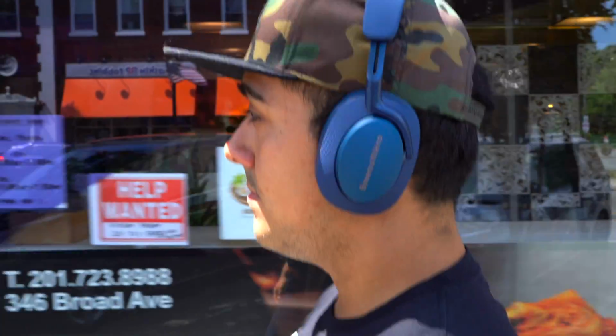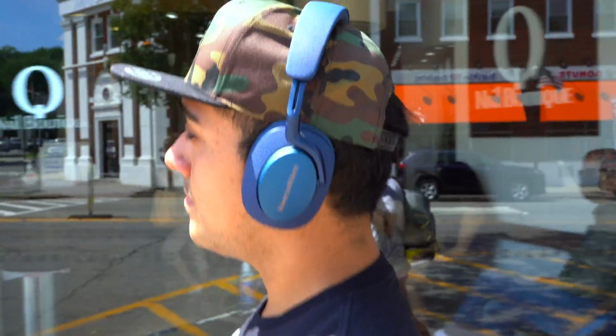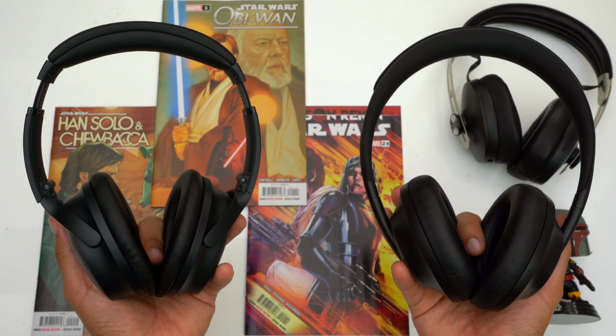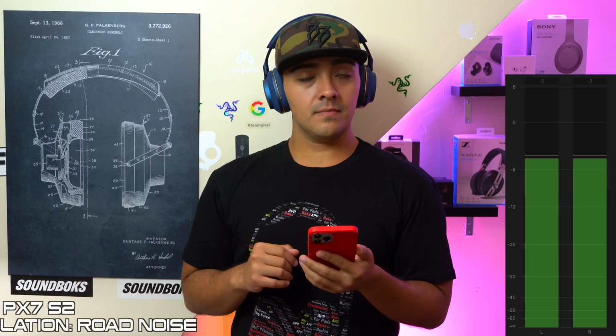But now let's talk about the active noise cancellation on these headphones. Now, overall, the PX7 S2s block out a decent amount of noise for a pair of premium ANC headphones. However, both of Bose's headphones have better ANC than the PX7 S2s. They both block out more noise and with less cabin pressure. But so that you can see for yourself, we're going to jump into an ANC test.